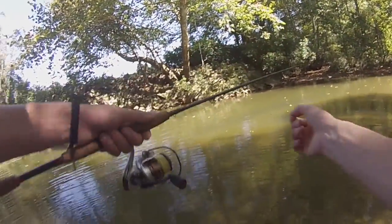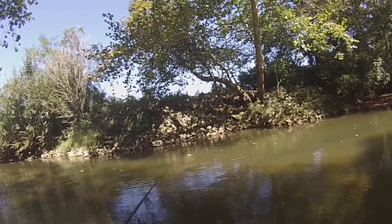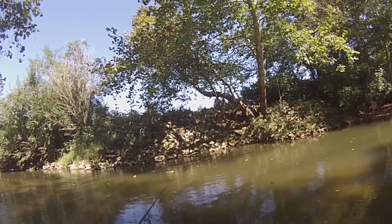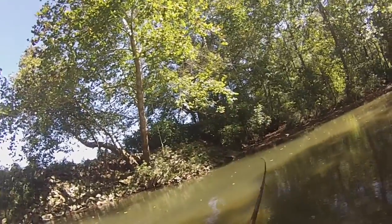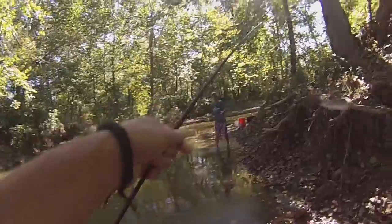Yeah. Right by the body there. There we go. First smallie of the day. Look at that.